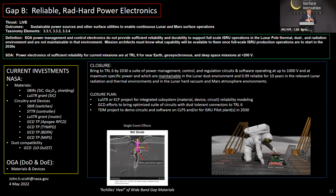Now, there are many options for people who are thinking about doing that. One thing that the power team thinks we need to be able to do rather quickly is come up with a simulation method to predict the reliability of a given circuit design once it's proposed and considered for further advancement.